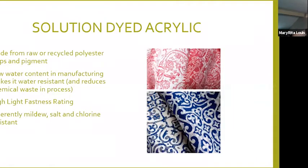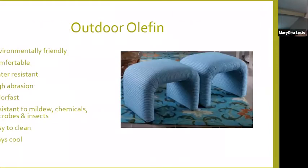Solution dyed acrylic. This is made by adding the pigment to raw or recycled polyester chips. The liquid is then extruded into filaments through a spinneret, which is like a shower head, then twisted into yarns and woven into fabrics. So since there's no water used in the process, the chemical waste is reduced and the fabric is resistant to water. Also, due to this procedure, solution dyed acrylic fabrics have a high light fastness because the color is throughout the fibers, unlike fabrics that are woven and then dyed. Solution dyed acrylics are inherently resistant to mildew, salt, and chlorine, and many have the antimicrobial properties.